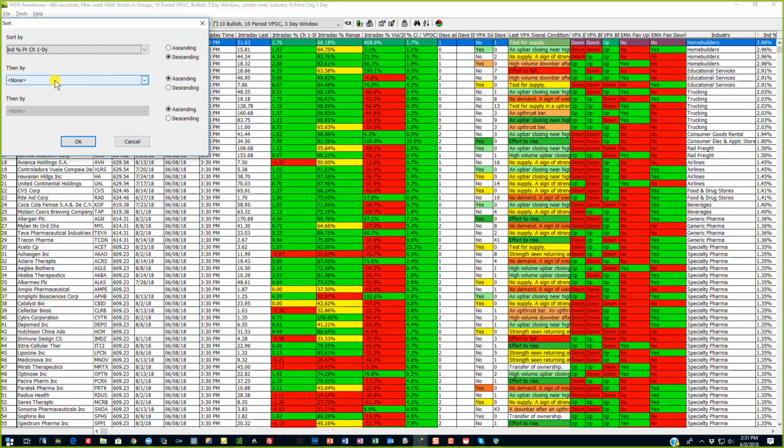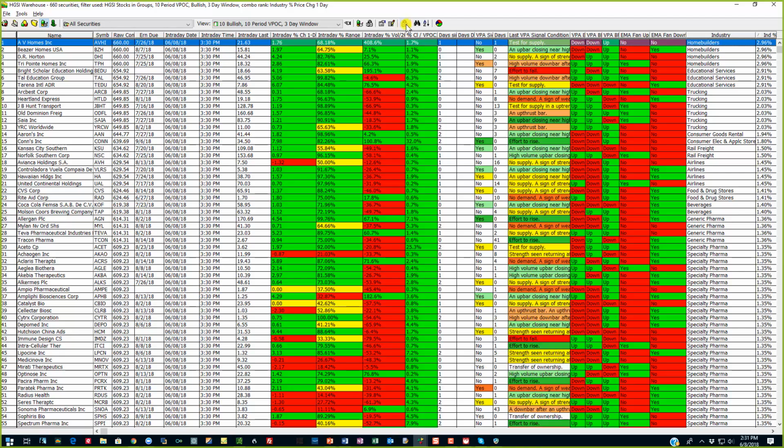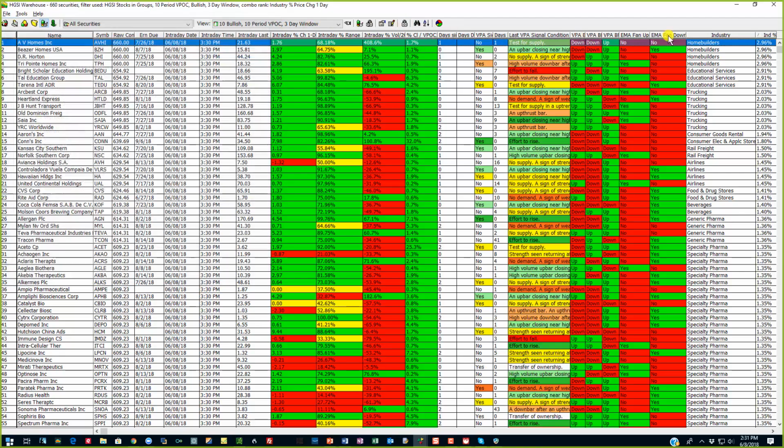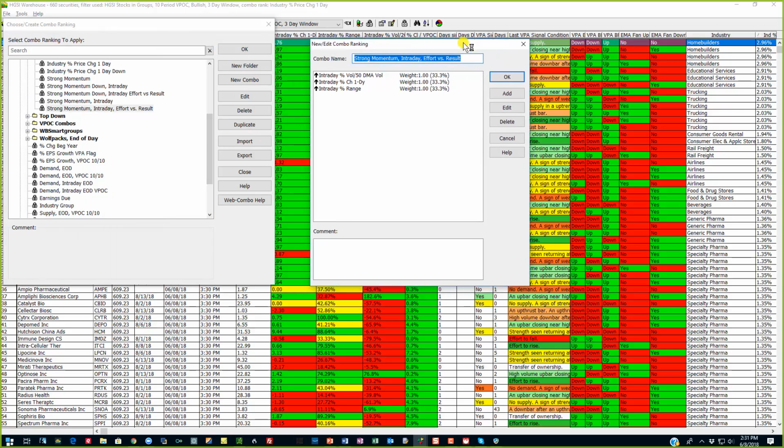Then I'm going to do a secondary sort. Actually, I did that wrong. I'm going to go up here to my combos. Let me do that again. I sorted here. I'm going to go up to my combos. Here's industry percentage price change 1 day. I'm going to drop down to strong momentum, effort versus result. This is my intraday combo.